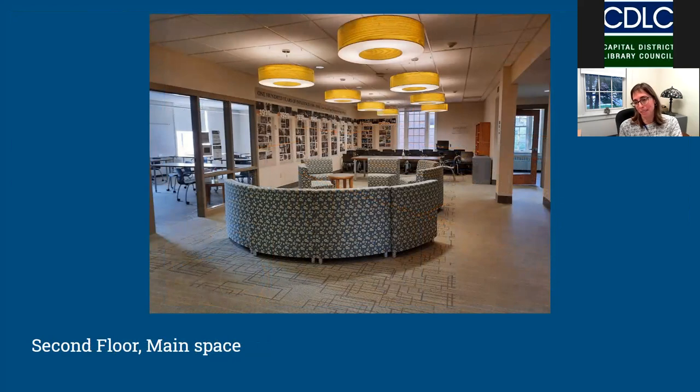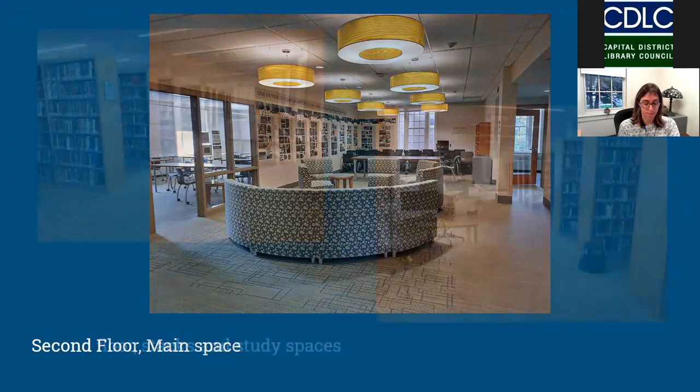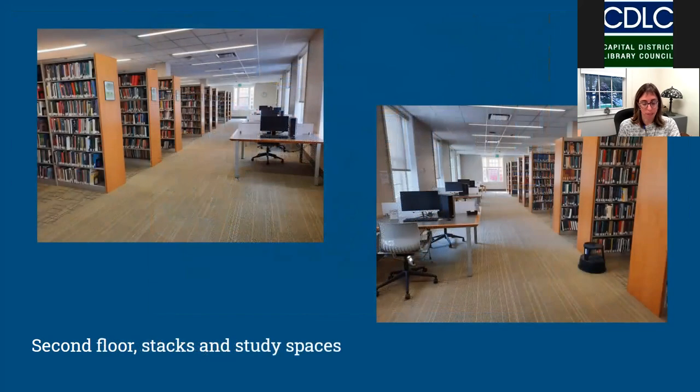So going upstairs now, this is our second floor. This is what it looks like in the entry when you come off the stairs. So our seating has been spread out, and there are several options of where to go on this floor. Over to the left-hand side, looking towards the east, you'll run into our stacks again and more student space for studying and computers.